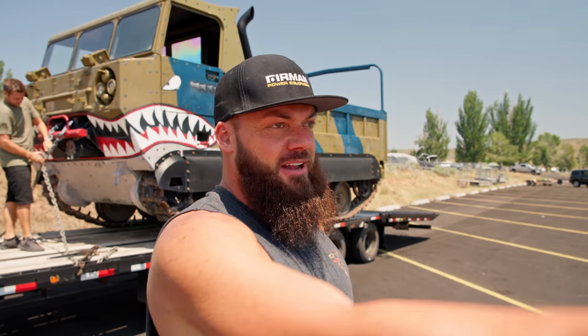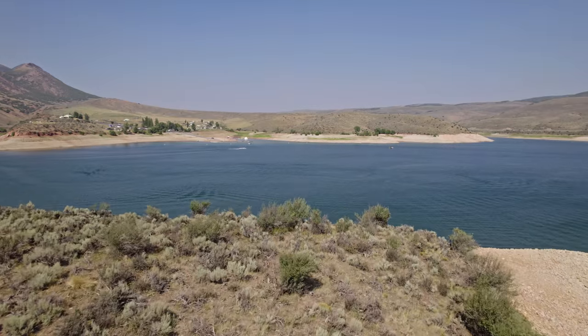So we're here at a beautiful East Canyon Resort here in Utah. This is a state park. And today we are gonna take the M548 down the boat ramp and see what happens. Well guys, here goes nothing.